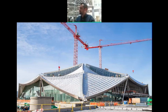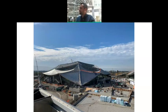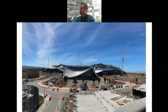This is a recent photo of 3 of the 4 buildings. In total, there were 2,000 unique panels on the project. And it really went extremely well. We're almost done with installation, and it's been a very smooth process.